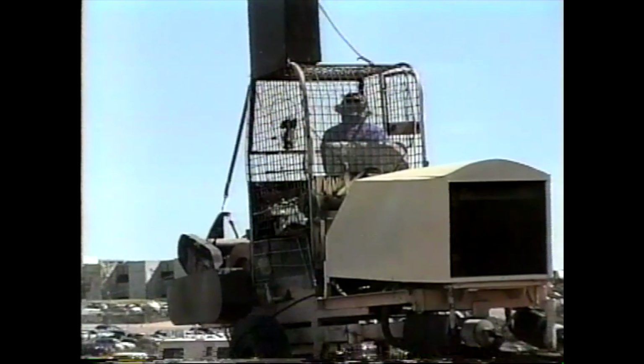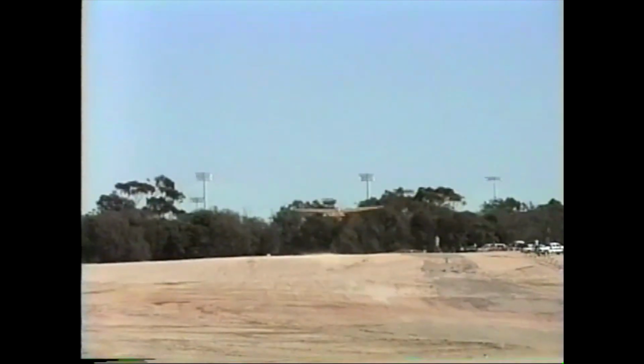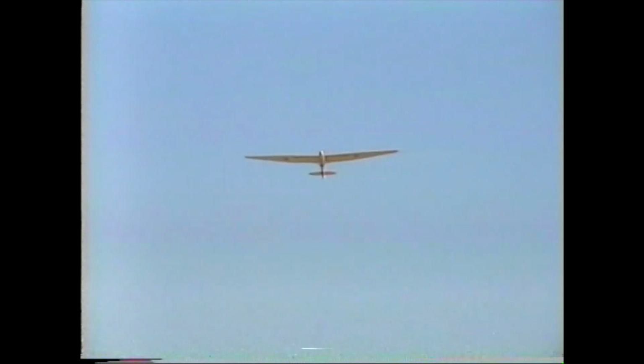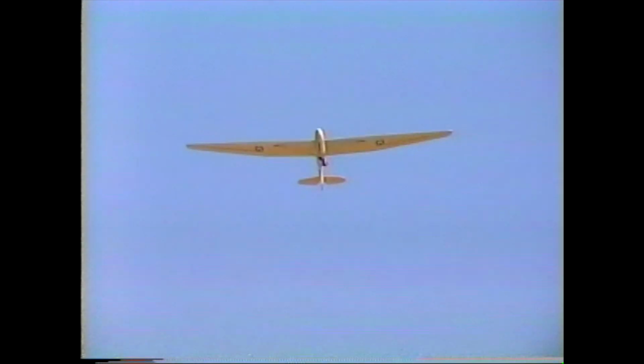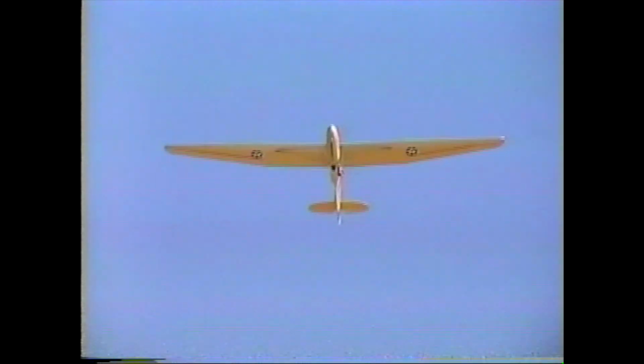Now, you use a winch tow here, which is like a giant fishing reel. And what is the power at the other end? The power for that winch is a Chevy V8, and it has a Powerglide automatic transmission. And it is an old winch that has been with the Associated Glider Clubs here in Southern California for decades and continues to be maintained and refurbished to use at Torrey Pines.